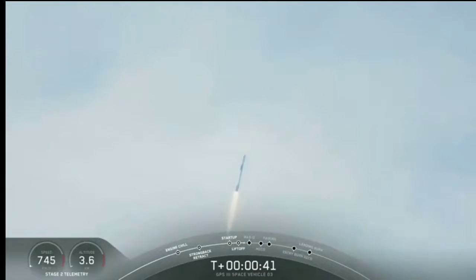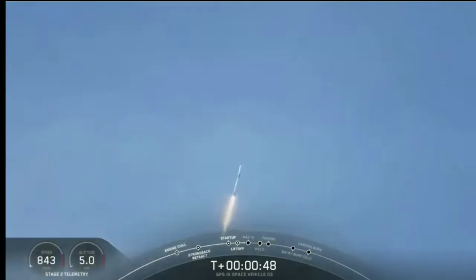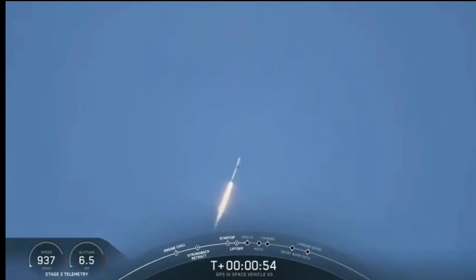Plus 40 seconds, we've heard callouts, and now we're entering the throttle bucket. We're powering down the Merlin engines to relieve the acceleration as we get ready for the period of maximum dynamic pressure. We're in the throttle bucket, now we're beginning to power back up. We hear the callout exiting throttle bucket, the 9 Merlin 1D engines back to full power, Mach 1, and we are now supersonic.